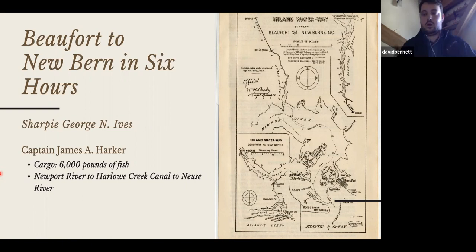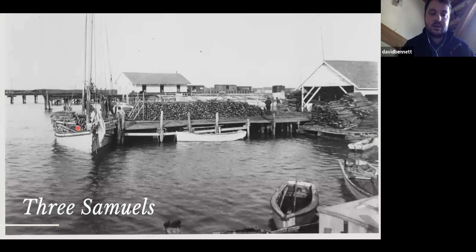Here's an image of the Three Samuels. This is another Sharpie. It is loaded down with lumber. It's taking on lumber right here, and as you can see, it's stacked up pretty high on this boat. Again, the holds on these vessels weren't that large, so there was a tendency to stack up your cargo.